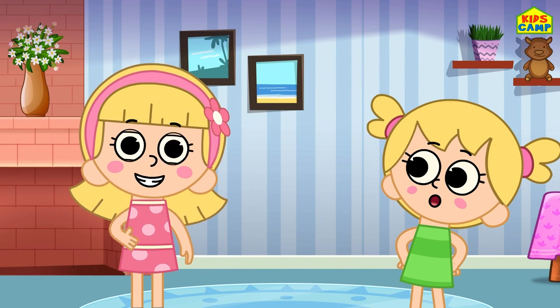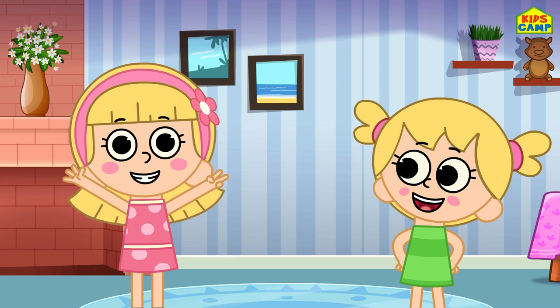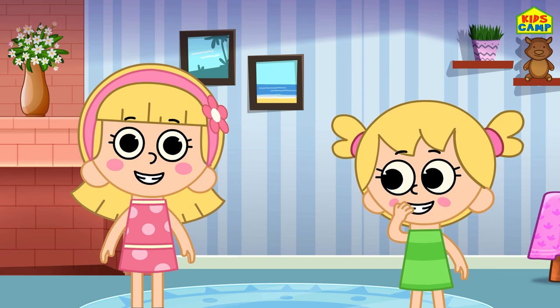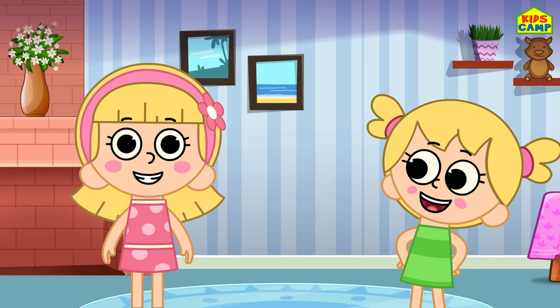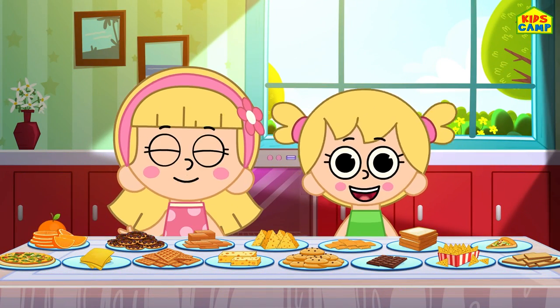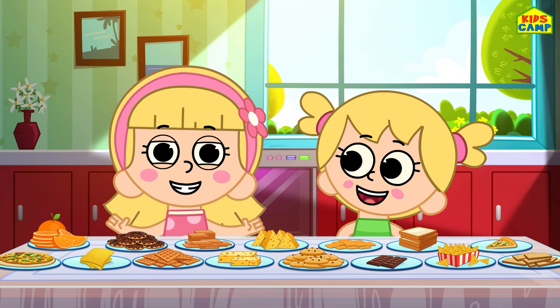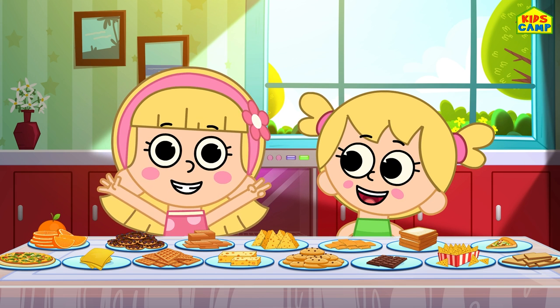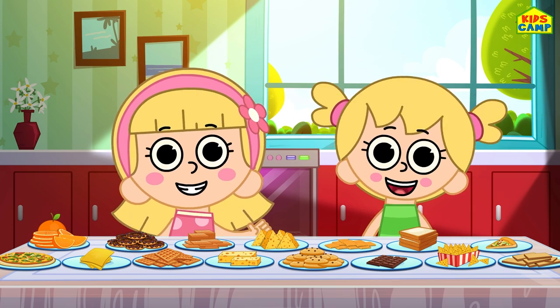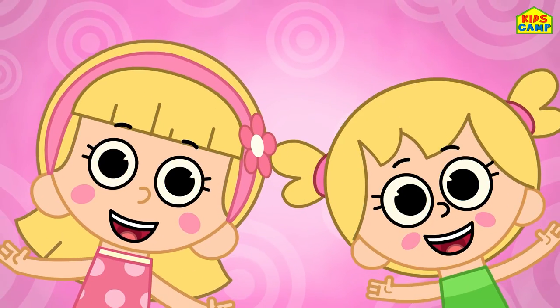Hi kids, I'm Elly and this is Eva. And today we're going to have a party! Yay! Ooh, look at all this food! So delicious! We're also going to learn our shapes! Ready, Eva? Let's match the shapes with the food!